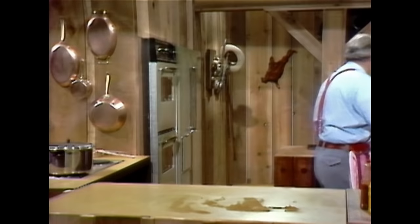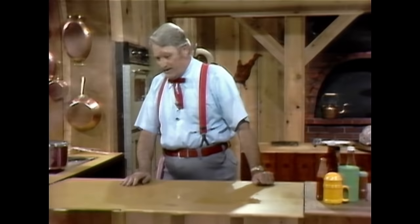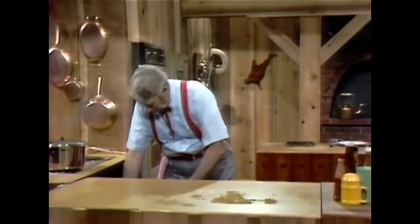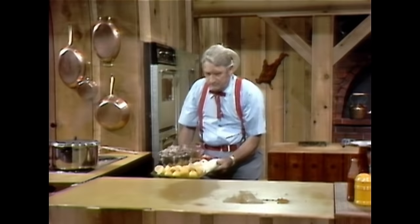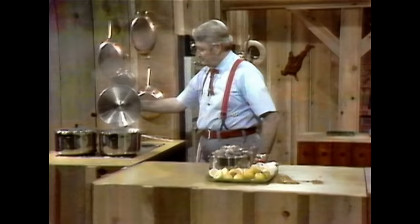Fine looking boy. You know, I'm a big fella, but some of my very best friends are a little shrimp, and I got some right here. Now, in this pot right here, I got 4 quarts of water I done put on.